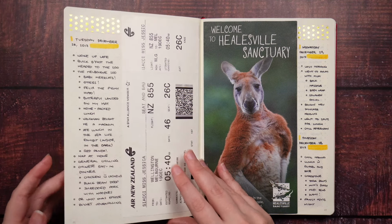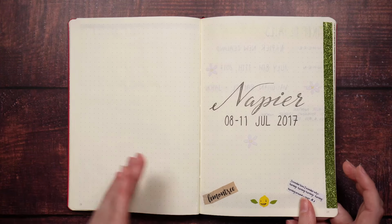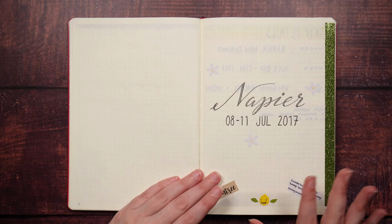All of the ones that I have in here are based around travel, so heading to Melbourne or heading to Napier, so any flat pieces that I pick up in terms of ephemera could be stuck into this journal to keep track of the memories made in these places.